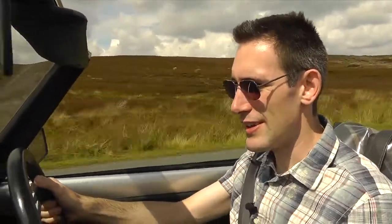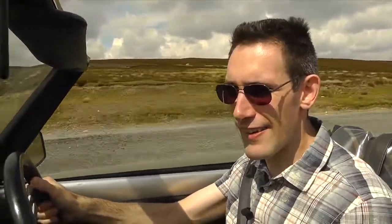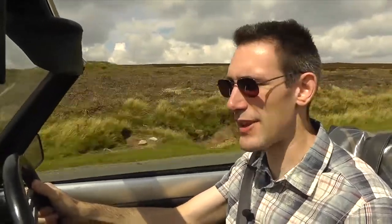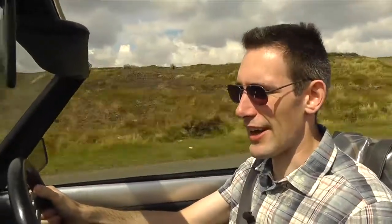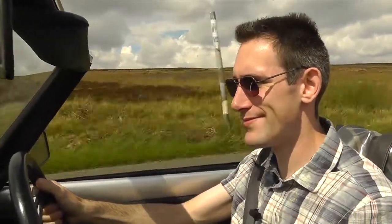Windows work, doors work. Engine kind of works, although you can hear that sort of prolonged rattle. As I accelerate, that sounds expensive. God, there's a lot of smoke coming out of his car. And I am on occasion drowning Phil behind me in blue smoke. Other than that, it's nice.